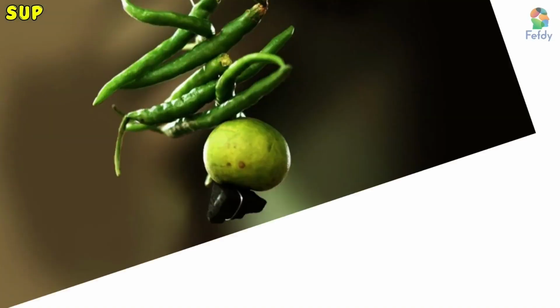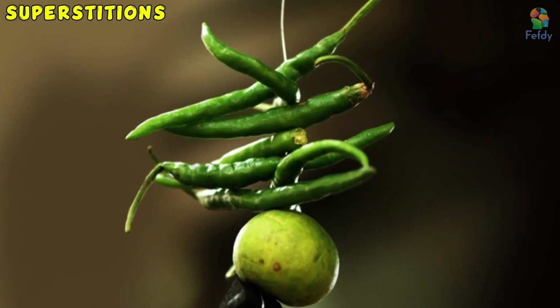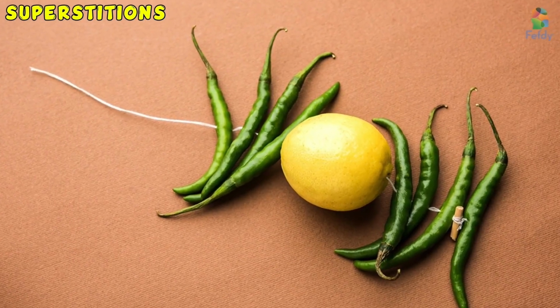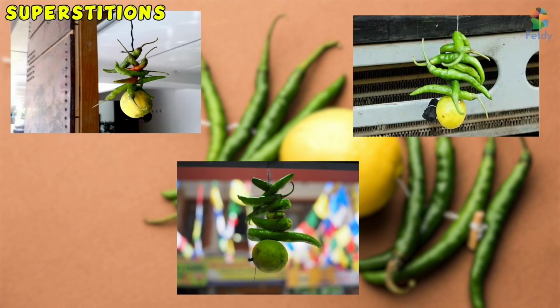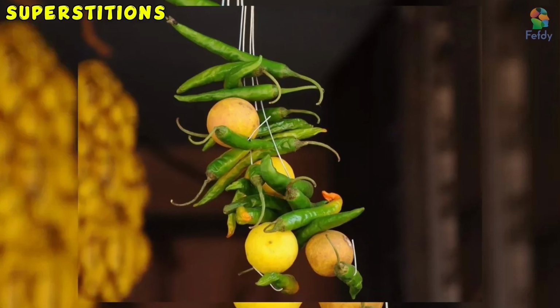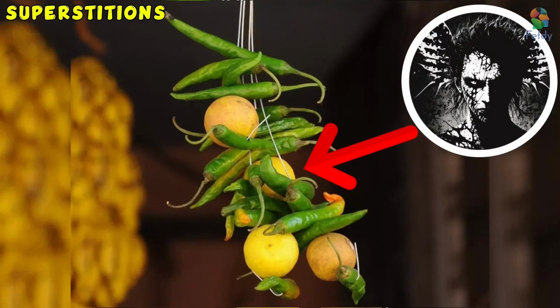Superstitions. In India, hanging 7 green chilies and a lemon outside homes and shops or cars is believed to ward off evil spirits or bad luck.